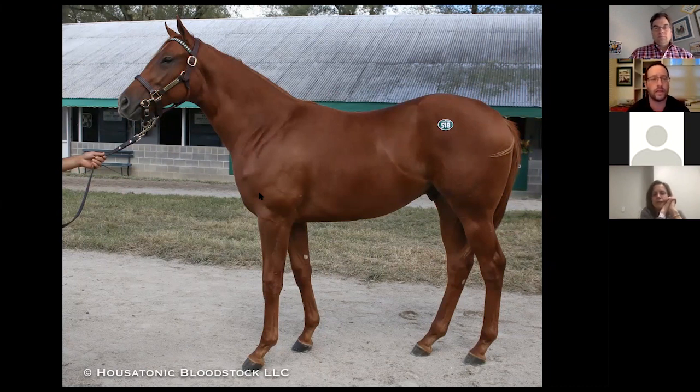The interesting thing about Vekoma, and I'm using him as an example, is that anybody who watched the Bluegrass saw the action on his front end. He paddles worse than most nickel claimers do. His front legs don't go straight ahead and then back as he runs. They go winging way out to the side.